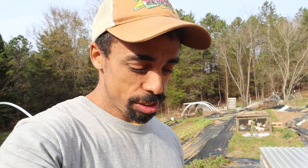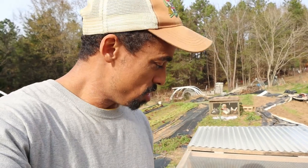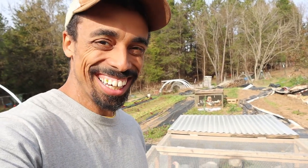These chickens right here are my second and last batch of broiler chickens for the year. There are 30 here in this movable chicken tractor. And we typically do a chicken a week, one whole chicken a week. So that's 30 weeks of chickens here. So 30 chicken dinners.